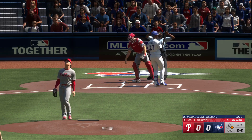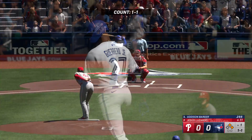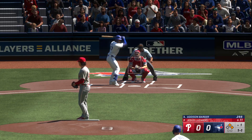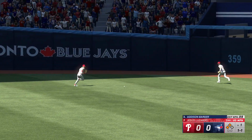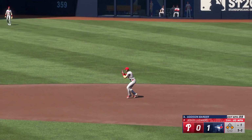Look out! And it hit him. He had him 1-2, and he ends up hitting him with a pitch. First and second, no outs. Here's the third baseman, Addison Barger. Swing and a liner, base hit out into right center field. Rounds third, headed for the plate. He will score, and they take the lead.